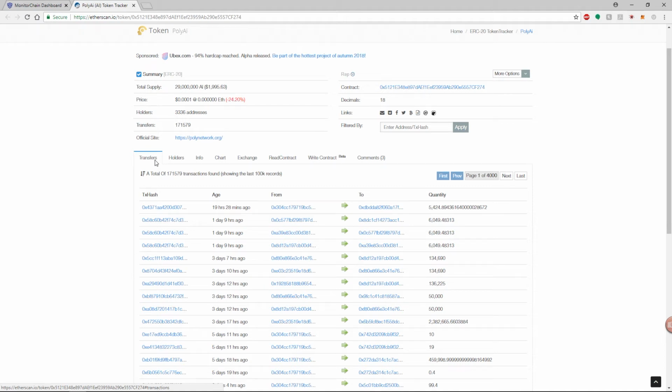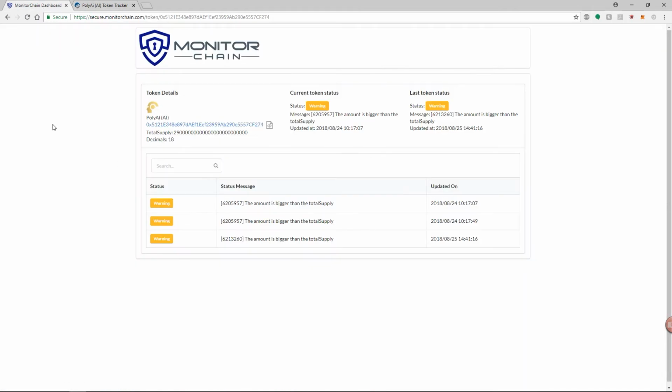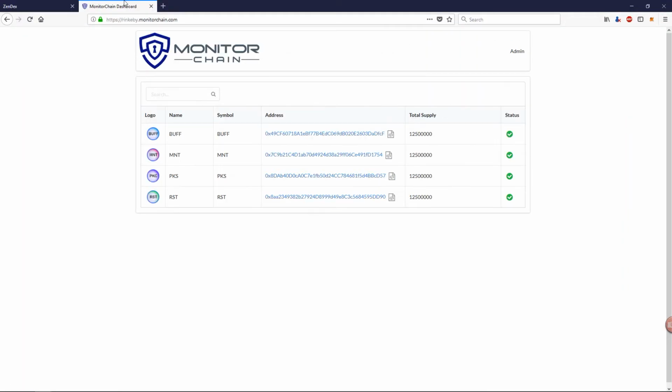This happens to not be particularly noteworthy because this contract happens to be one where the token team seems to have abandoned the coin several months ago and it had ceased most mainstream exchange trading. However, it does prove as an example that MonitorChain has value and use to detect such incidents. With that said, I will now switch over to the MonitorChain testnet version.